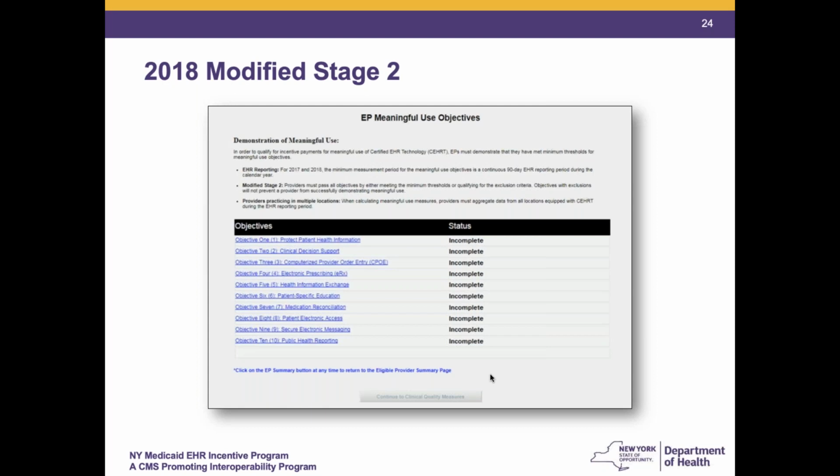Objective 1, protect patient health information, which involves conducting a security risk analysis. Conducting a security risk analysis is required when certified EHR technology is adopted. When changes to the practice or electronic systems occur, a review must also be conducted. Any security updates and deficiencies that are identified in the review should be included in the provider's risk management process. EPs are required to conduct an accurate and thorough analysis of the potential risks and vulnerabilities to the confidentiality, integrity, and availability of electronic protected health information, EPHI.